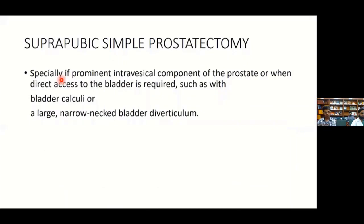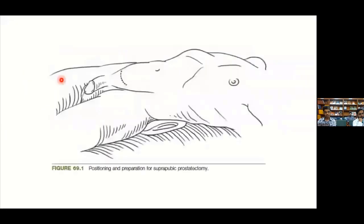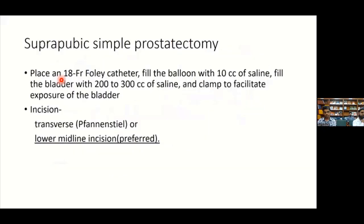Another approach for prostatectomy is suprapubic simple prostatectomy. In this approach, the indication is especially if there is any bladder pathology, like a stone or diverticula that needs to be operated on, and if there is a significantly enlarged median lobe of the prostate, then this approach is more favorable. The position is supine, slightly flexed, with mild Trendelenburg.